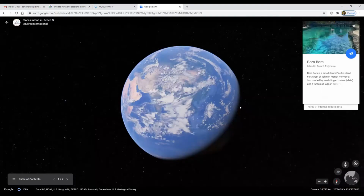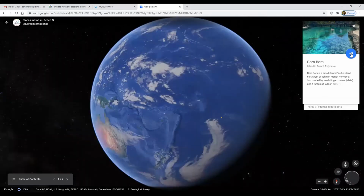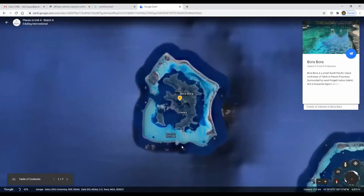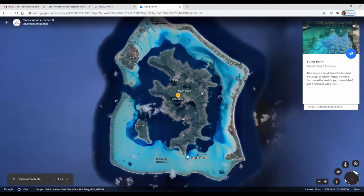Okay. So as you can see, this is the Earth from space, and this is Vietnam, right? So I'm gonna take you from Vietnam to Bora. So let's get started. You can see that we are going all the way to the South Pacific Ocean, and Bora is an island. It looks beautiful from space, doesn't it? With really, really blue waters here.